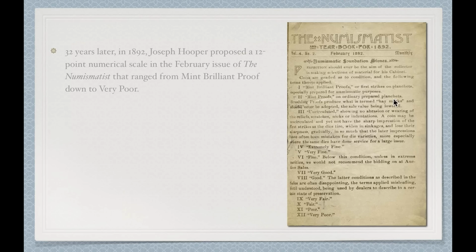Not much happened in the 1870s and 1880s. By 1892, the Numismatist was being published. You can see here we're only on volume 4, number 2, so it wasn't that old. But Joseph Hooper proposed a 12-point numerical scale, here you see using Roman numerals. And he started with 1 and proceeded down to 12, being very poor. And once again, he sort of defined the basic terminology that we would be using for some time to come.